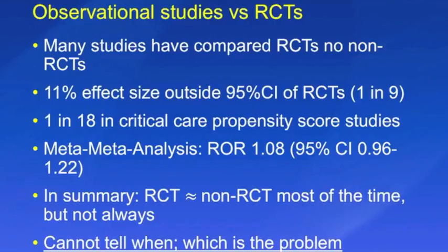In another evaluation, 1 in 18 trials in critical care medicine in which propensity score matching was used was different in comparison with randomized controlled trials. So in 1 in 18, there was an important or significant difference between the observational study and the RCT.